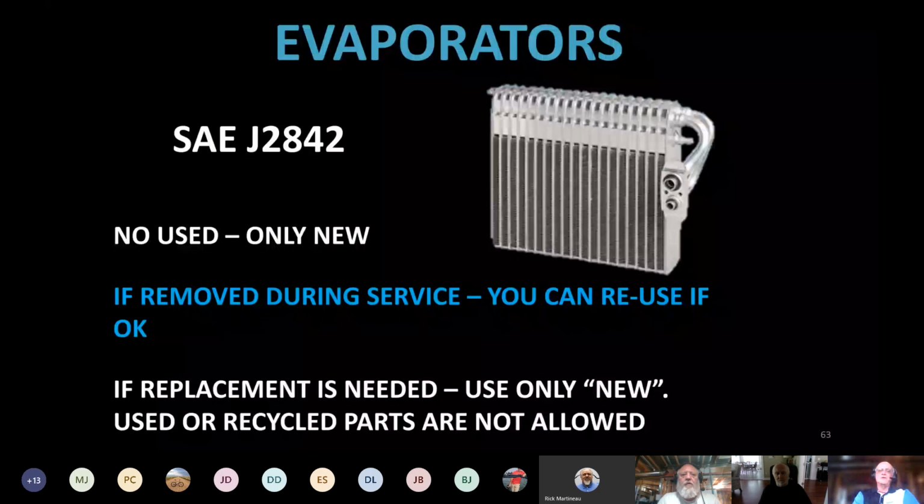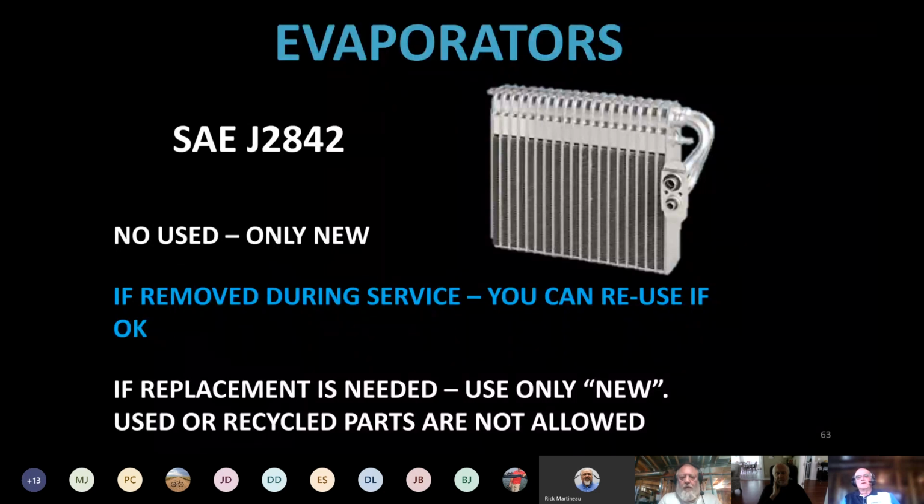The new J2842 SAE standard on evaporators basically says if you take the evaporator out, you must put it back in. If you go out because it's damaged, you cannot go to a recycling yard and get one off a used car. It must be new. Why? Because of the potential liability concerns with the flammability aspect of 1234yf.